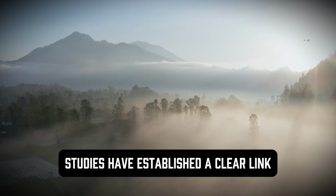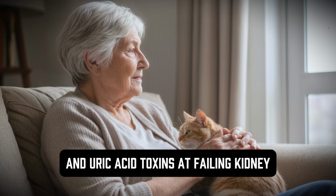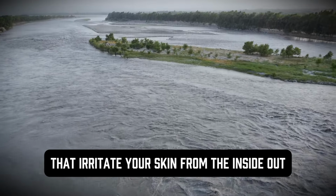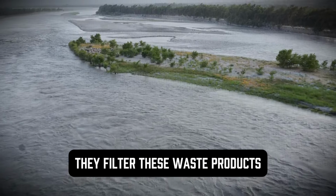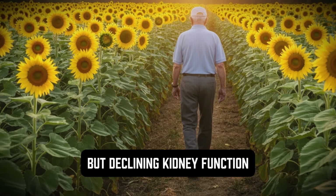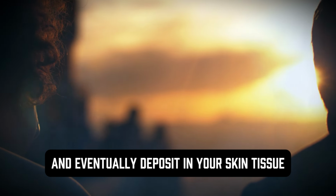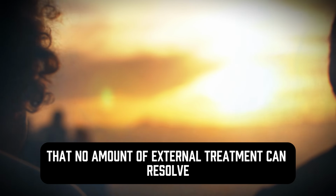Harvard Medical School studies have established a clear link between chronic hand itching and uremic toxins that failing kidneys cannot filter from the blood, creating a buildup of waste products that irritate your skin from the inside out. When your kidneys are working properly, they filter these waste products and eliminate them through urine. But declining kidney function allows these toxins to accumulate in your bloodstream and eventually deposit in your skin tissue, causing persistent itching that no amount of external treatment can resolve.